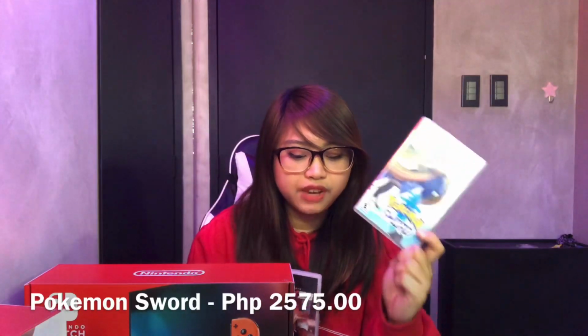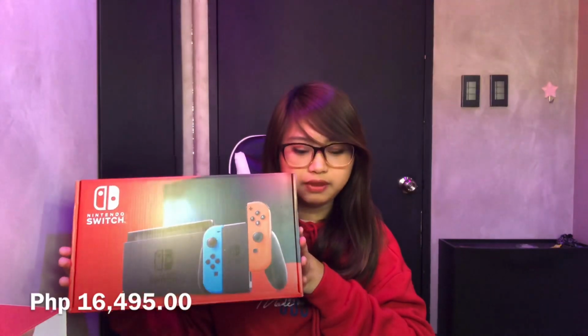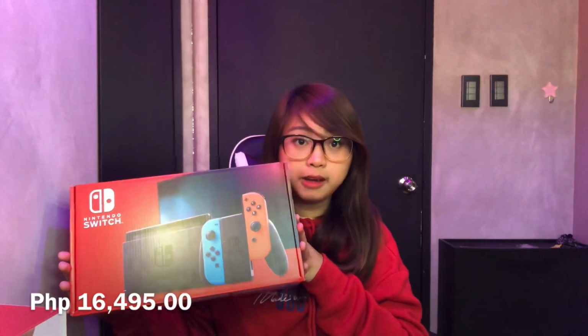For the first comparison, wala na ako yung receipt nung previous na binili namin nung August. I have the receipt for this one. For NBA, 1,560 pesos. Pokemon Sword, it's 2,575 pesos. Cash, 2,575. And then this console, 16,495. We also paid that in cash. May discount na 1,000 pesos yata yun.